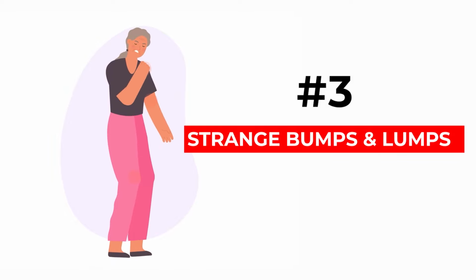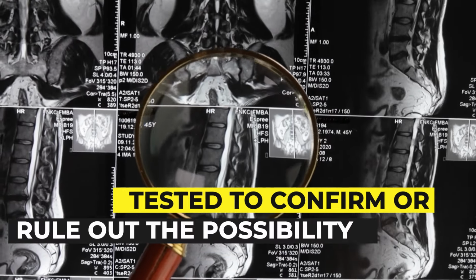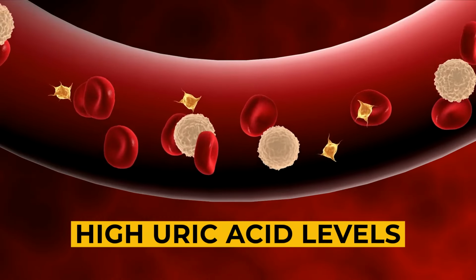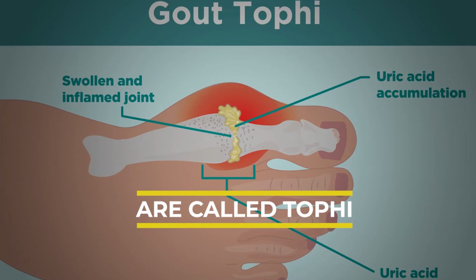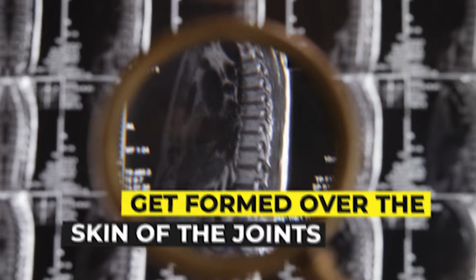Number 3. Strange bumps and lumps. If you notice strange bumps or lumps around your joints, it is best to get yourself tested to confirm or rule out the possibility of high uric acid levels in the blood. The lumps formed due to high uric acid and gout are called tophi. They are actually the mounds of urate crystals. These lumps often get formed over the skin of the joints.